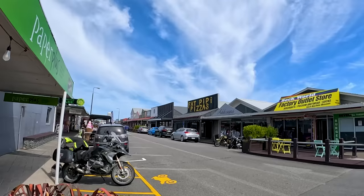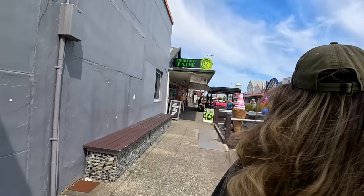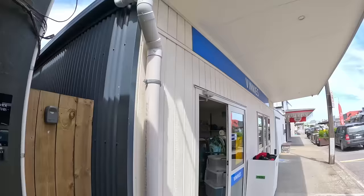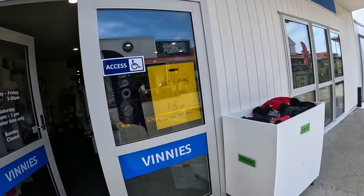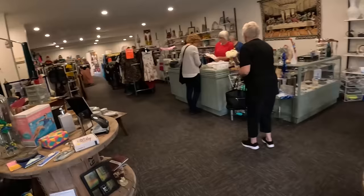There's some Fat Peaky Pizzas. You want some pizza, guys? We should head to the beachfront in a moment, no? They're selling more green stones here. They're selling green stones everywhere. There's an ice cream place. Real fruit ice cream. Box of Delights, that's the name of the store. We have an op shop. Vinnie's, St. Vincent de Paul, I think. They'll fill a bag. It's an op shop, yeah. So you have a bit of everything in here. Always looking for a bargain. So what do we have in store?